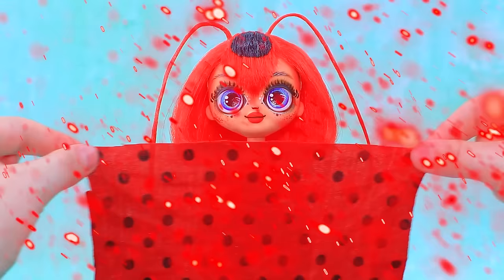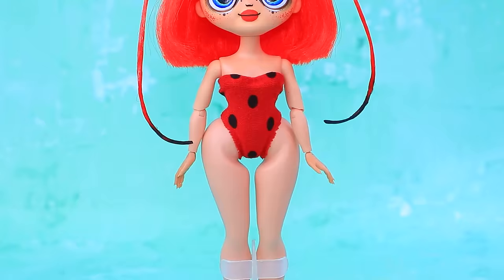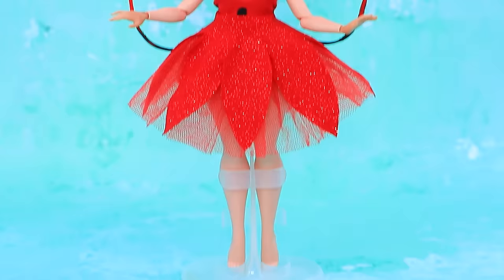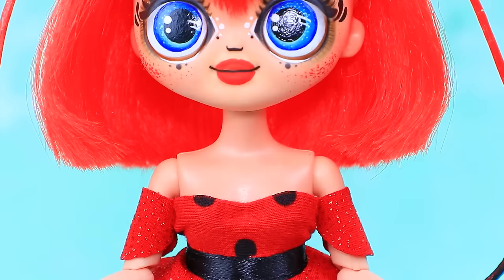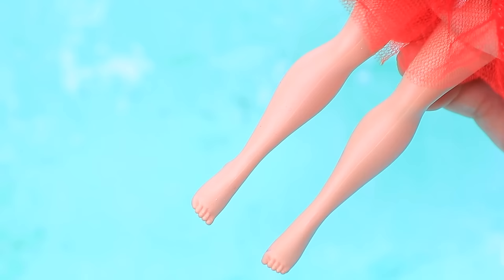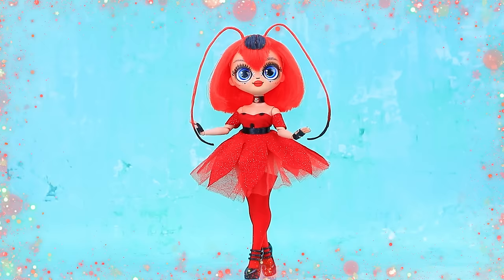We choose polka dot fabric. Lalacabra. Wow. Now the tulle. Put on a fluffy underskirt. Done. Let's cut out a flower. A skirt. Nice. Sleeves. Choker. Stockings. Tiki transformed into a charming girl.